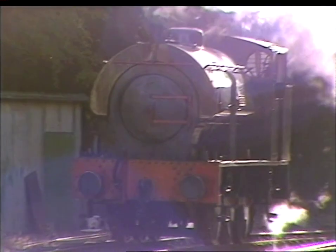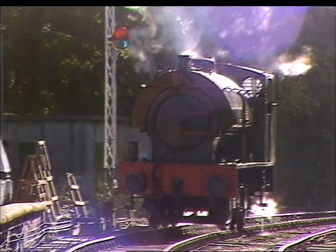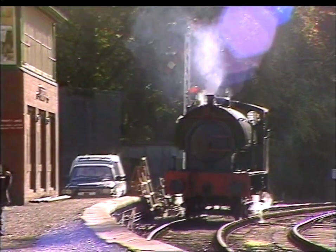Repulse is an 0-6-0 industrial saddle tank. Built by Hunslet in 1950, she spent most of her working life at a colliery near Manchester.